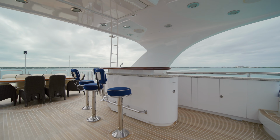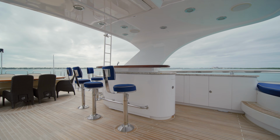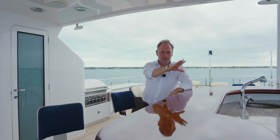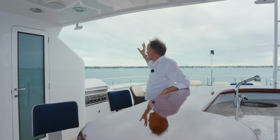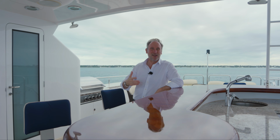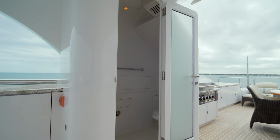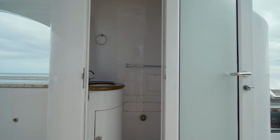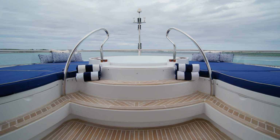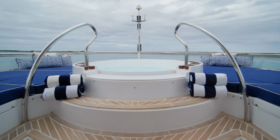How cool is that? Here we have a lovely bar area with everything that you could possibly need in terms of ice maker, fridge, really everything there for the bar. Facing it is that beautiful barbecue station over there, which I would imagine on its travels has had good use as well. We have a day head through the door here. And then forward, this gorgeous area with the hot tub, the sun pads.